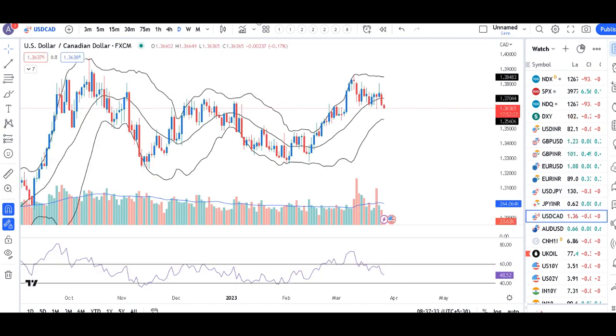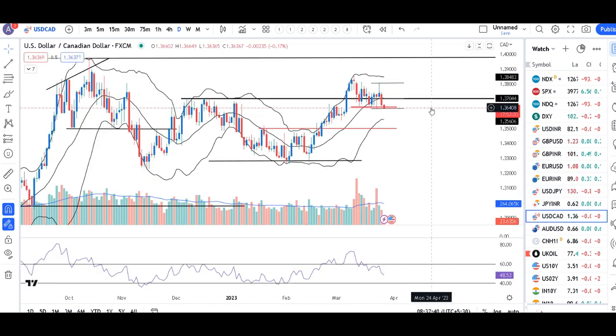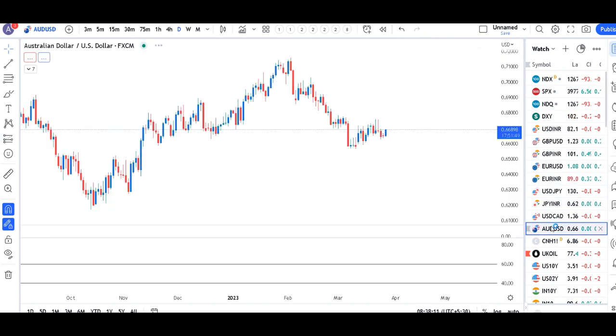Dollar CAD, it's basically in the consolidation zone of 1.3630 on the lower side and 1.3810 on the higher side. This zone is crucial, mainly because of these two dated candles, 24th March and 23rd March; the highs of 24th March and the lows of 23rd March are very crucial. On break down below the low, we may expect a sharp fall towards 1.3500.